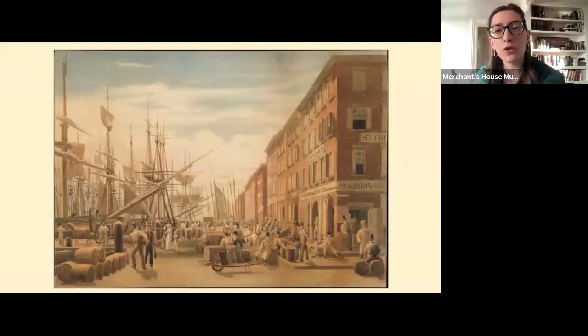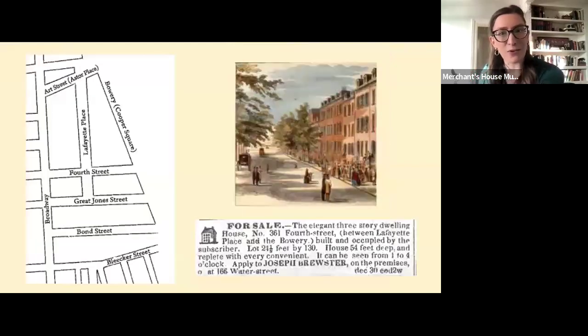And so this brand new merchant class, men who imported and exported goods, made a tremendous amount of money in the 1820s and 30s. At the time, all of New York City was located downtown by the seaport, which had become increasingly congested, noisy, and dirty. And so this new wealthy merchant class began looking for a quieter, cleaner, and less crowded place to live. And on an island, they went the only direction they could, uptown.